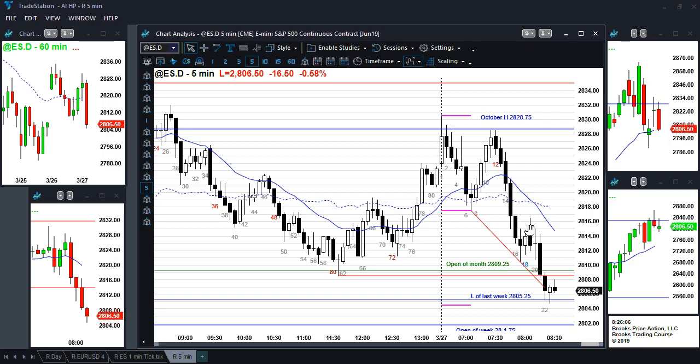Bulls trying to reverse on 18, bears get a lower one 19. Bulls trying to reverse on 21, bears trying to get a lower one 20. Bulls trying to reverse on 23, bears trying to get a lower one 24. I would not take the sell. I would either be long or flat. Traders wanting higher probability are waiting to see if we get 2 or 3 bull bars.